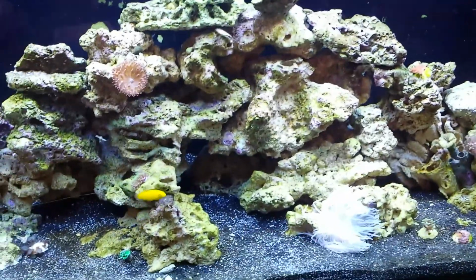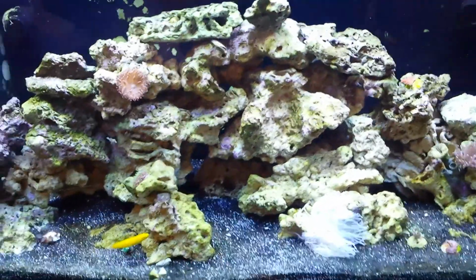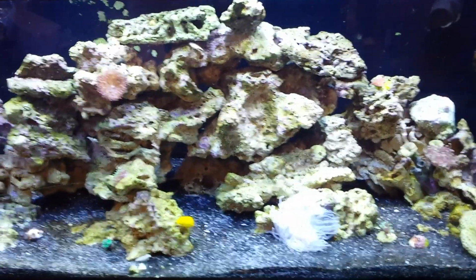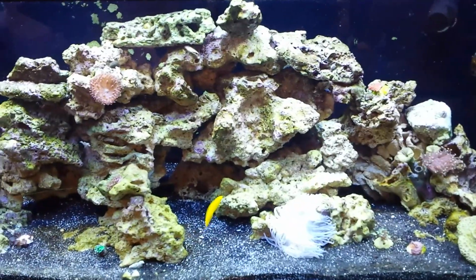Another exciting development is I ordered some LEDs for this tank. They should be coming in the next few days, and we'll do an update when I get those.